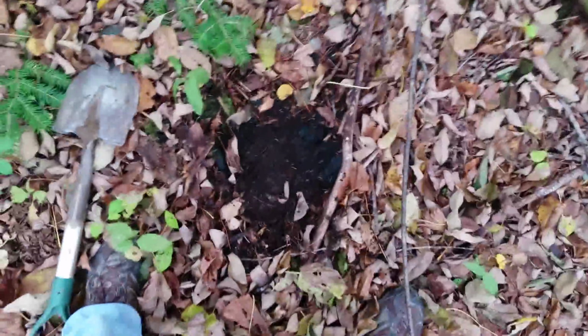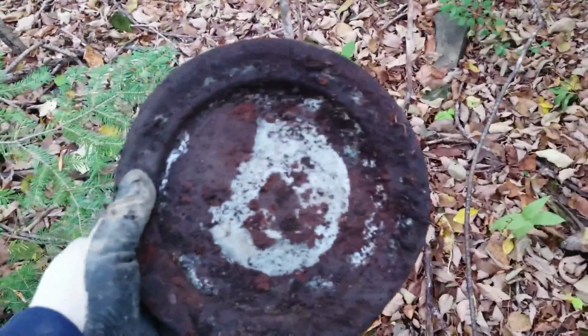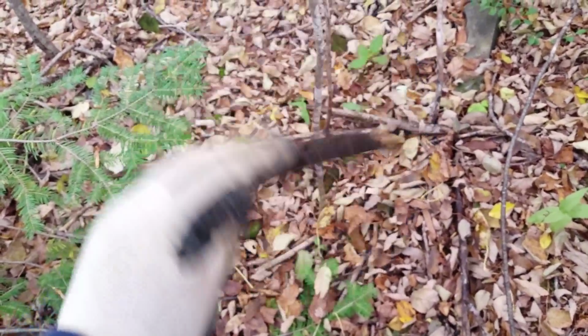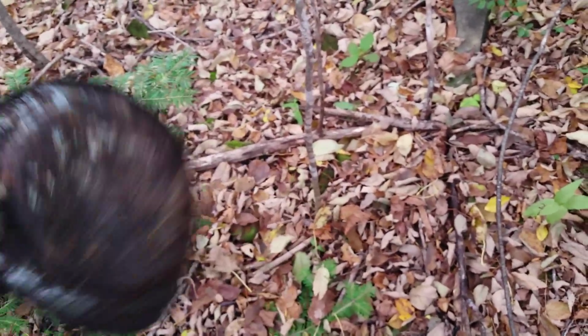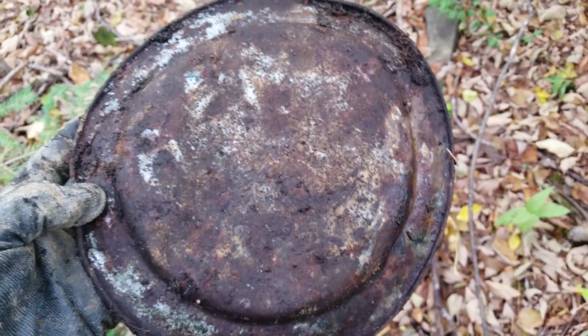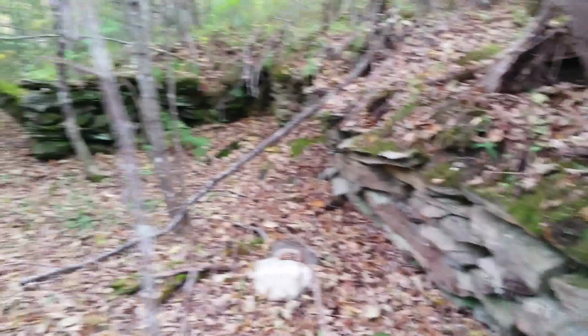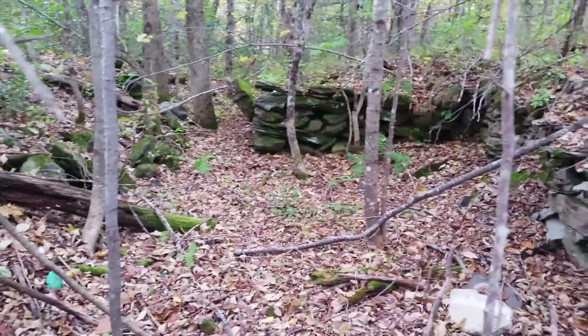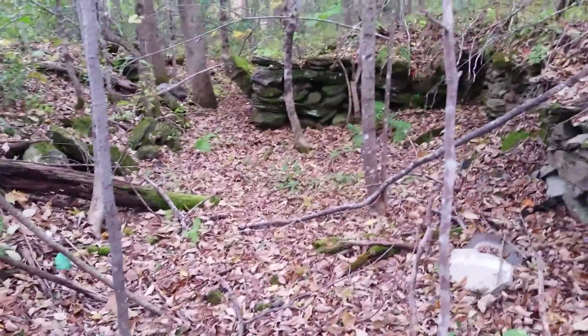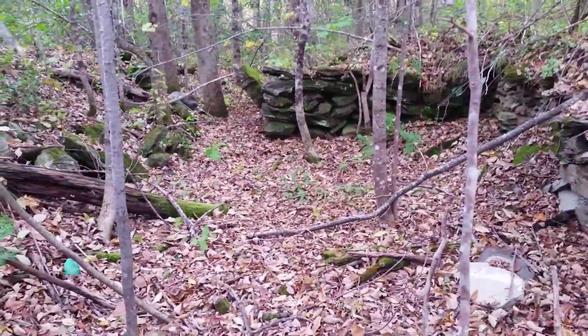Alright, well this is a first for me. Out of that hole right there, I got a dinner plate. Never found one of those before. But it's a home site. What do you expect, I guess? A wall caving in. It's a fantastic cellar. Be cool to see this back in. It was all one piece, but oh well. I'm running out of time here, so I gotta get moving.